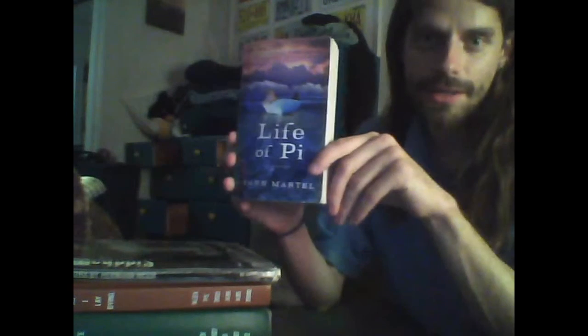So wait, what else do I need? Oh, that's right. Books. Books are always a good idea to bring with you on road trips, especially when you're going for long periods of time when you don't have any idea where you're going to be. So sometimes you can pick up nice summer reading like this. They keep telling me this book is interesting. It's about a guy and a tiger in a boat. I don't know. I'm not convinced.